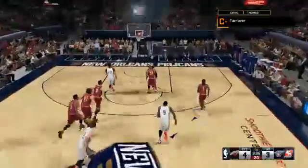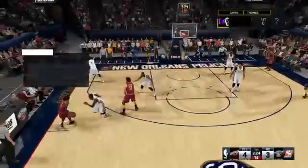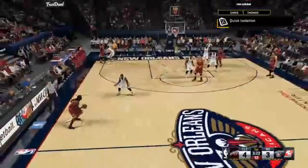Now Evans running the floor all by himself. Oh, and he can't cap off the break. That's not the type of opportunity he fails to convert very often. Thomas against Holiday. Stolen by Holiday.